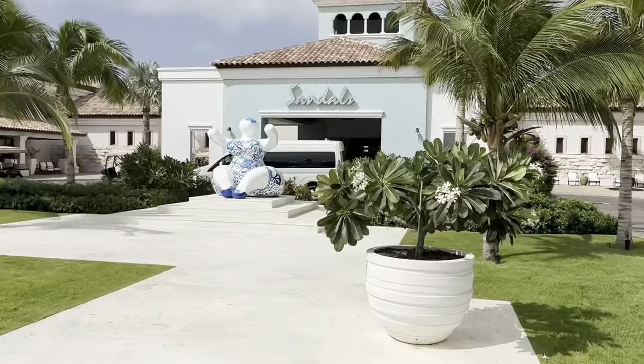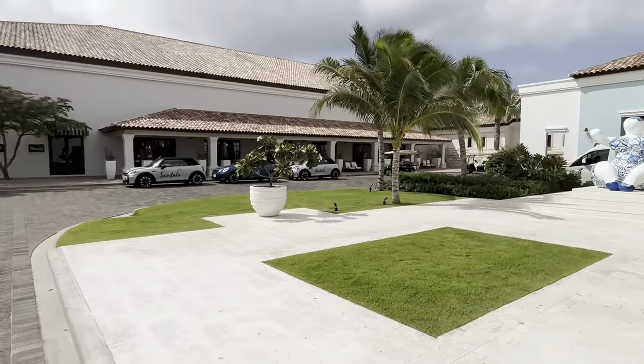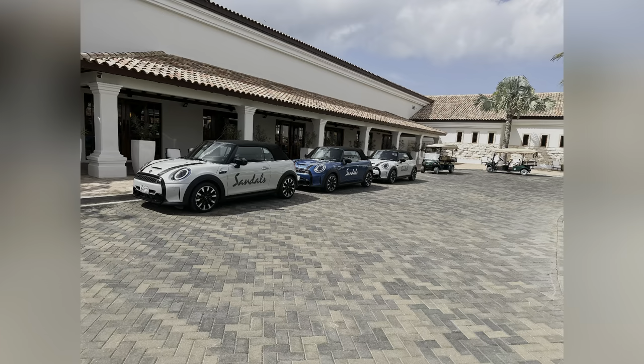If you book the highest room category, you get to drive around in one of these little beauties. They give you a Mini Cooper for the day to drive around and explore. Isn't that cool?